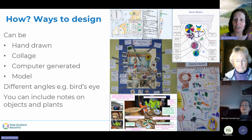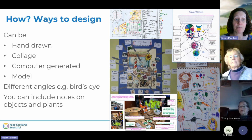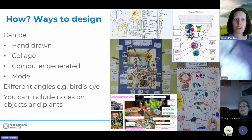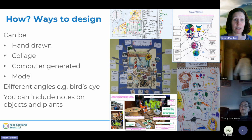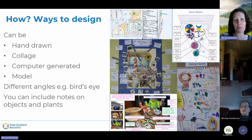So how can you actually draw these designs? How do you submit these? There are lots of different ways that pupils can create these designs and different formats they can submit them in. They can be hand drawn. They can create collages. They can create computer generated images. They can create models, and even models of just reusable materials, as you can see at the bottom left, and then notes on how they're going to do things.